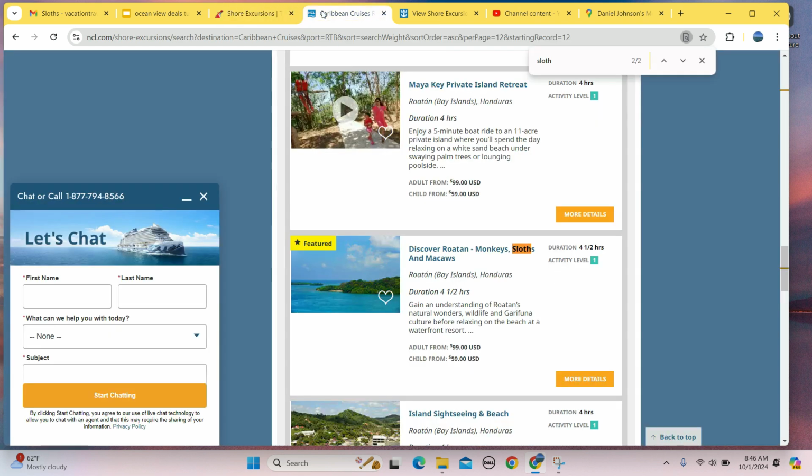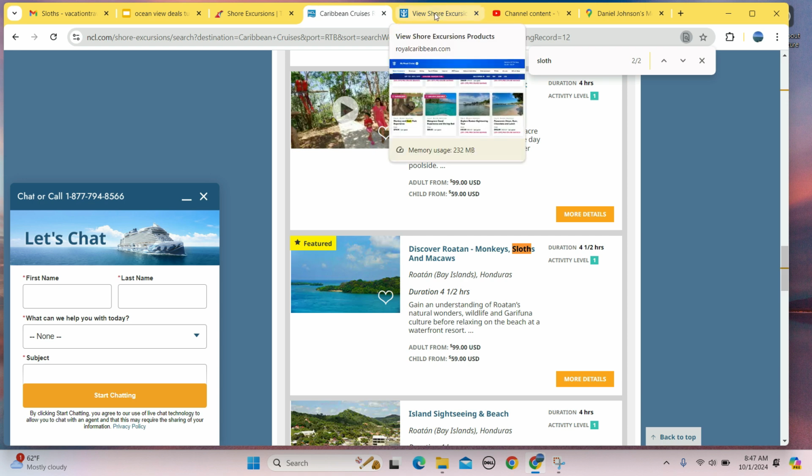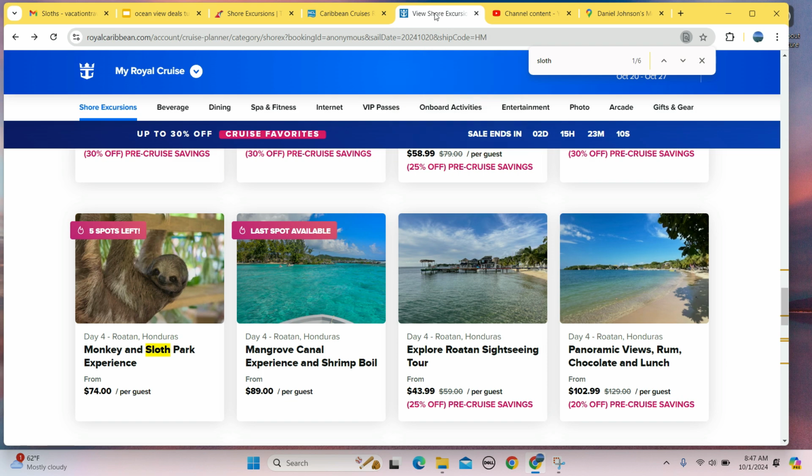If you're traveling via Norwegian Cruise Line, it's also called Discover Roatan, Monkeys, Sloths, and Macaws, and it's also $99, but don't forget you have that cruise credit to use, probably $50 per port. And on Royal Caribbean, it's called Monkey and Sloth Experience. It doesn't mention Macaws, but it does actually include Macaws. We did it, and you'll see the pictures to prove it.